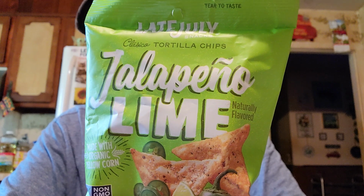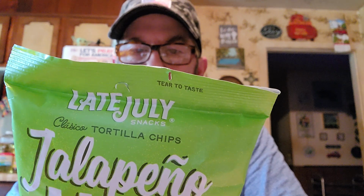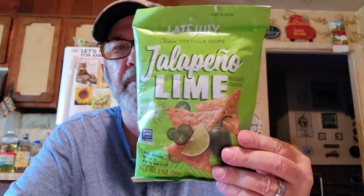And then this one is Late July Snacks. We got this one at Dollar Tree, and I think I got the other one at Dollar Tree, I mean the Haribo too. This one is Late July Snacks Classico Tortilla Chips Jalapeno Lime flavored. And if you eat the whole bag, and there's quite a few in there, 13 grams of total fat, 1 gram of saturated, no cholesterol, 300 milligrams sodium, 34 grams of carbs, 3 grams of fiber, 1 gram of sugar, 1 gram added sugar, 3 grams of protein, 6% of iron, and 2% of potassium.